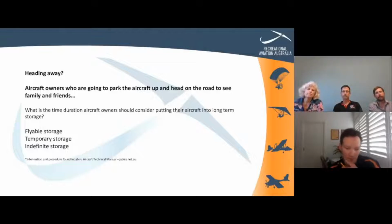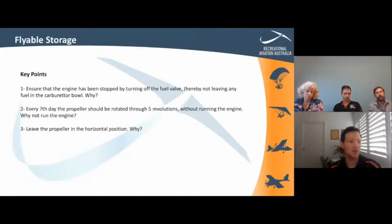Okay, so we'll have a look at those three different storage definitions and just some key points. Ensure that the engine has been stopped by turning off the fuel valve, by not leaving any fuel in the carburetor bowl. But why would you not want to leave any fuel in the carburetor?